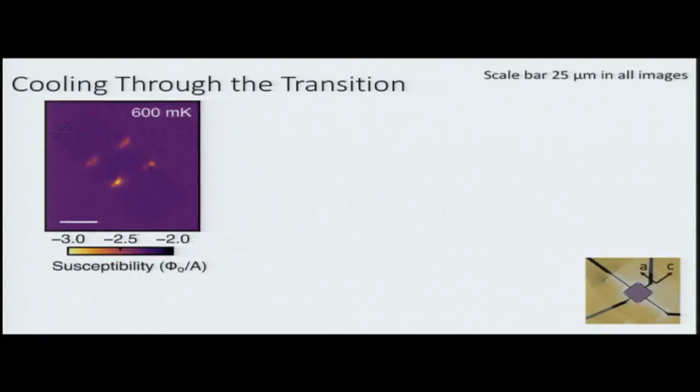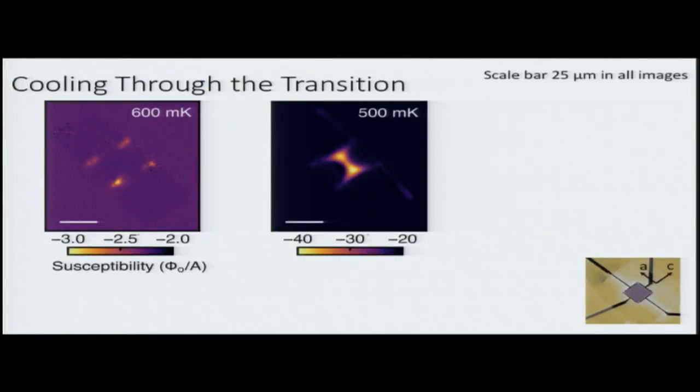OK, so now, of course, we're going to image what happens in the device as we cool through the superconducting transition temperature. Now we are here at 600 millikelvin, and we are taking an image of the device. You see that there are actually already four little bright dots in the four corners of the device. If we cool to 500 millikelvin, we see a bow tie shaped structure developing in the square.